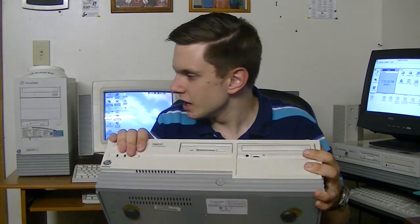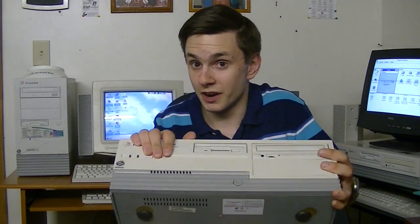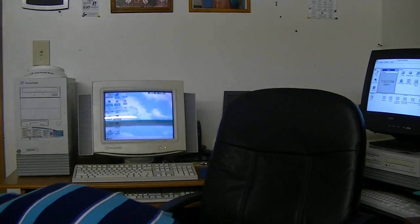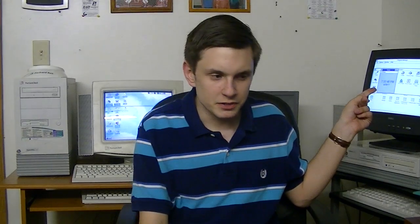I mean, it runs perfectly. It's just, I don't know what to use it for right now because I got so many other Packard Bells. But anyway, from that all the way to what I got now. Behind me here you got my Packard Bell Multimedia D135 running Windows 95, and right next to it is my Packard Bell Legend 402 CD running Windows 3.1. That one's from 96, that one's from 95 by the way.